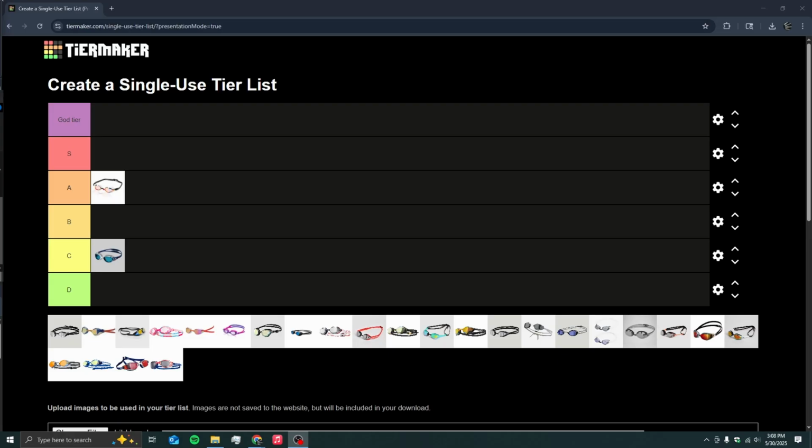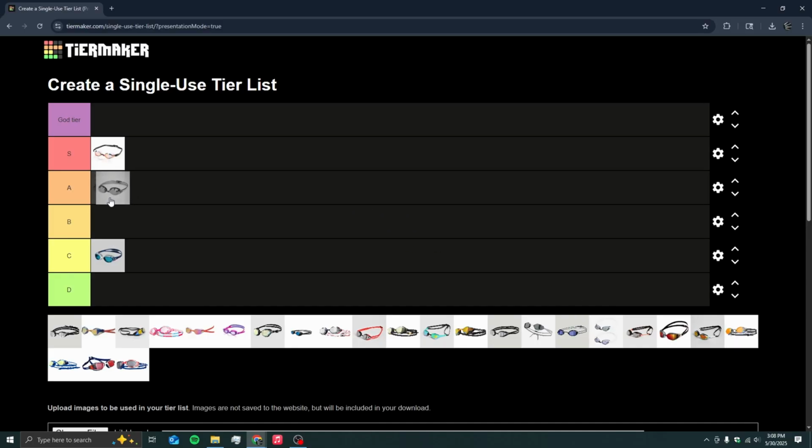That's why I'd actually give this, you know what? I'm gonna move up the speed sockets to an S tier and then move this up to an A tier. Because don't get me wrong, I would recommend these 100% if you're just starting out swimming competitively. But personally, I'd choose the speed sockets over the Vanquishers any day of the week.